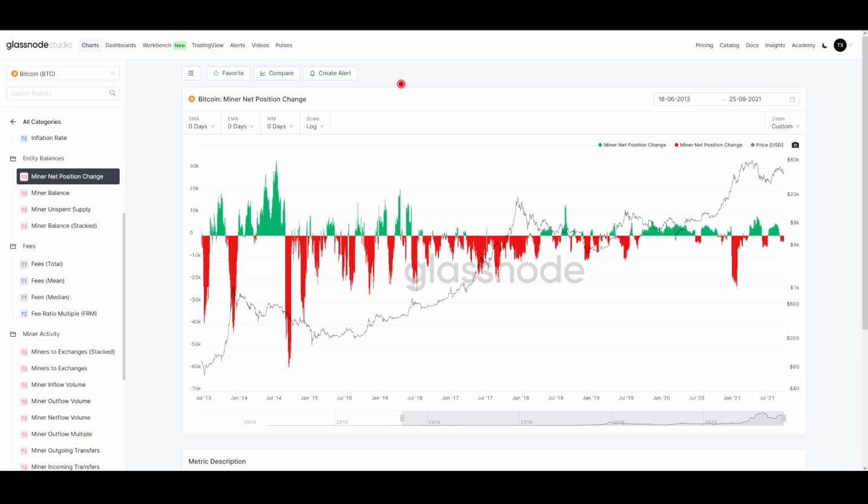Typically, in previous bull runs, miners were a source of heavy sell pressure. If we use the 2017-2018 bull run as an example, these red values here indicate when miner supply is net negative over a 30-day period. And the green represents when their supply is growing, when they are in aggregate stacking coin rather than selling coin. You can see here as the price begins to appreciate and take off, the rate at which miners are selling begins to increase. You see less and less green here, more and more red, till eventually it's just all red.